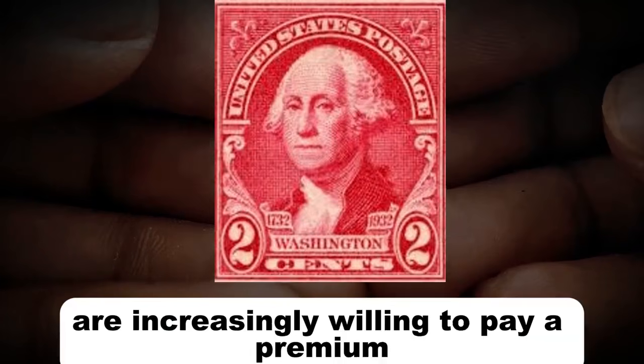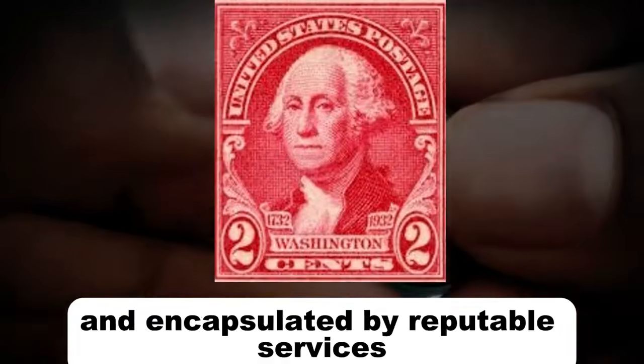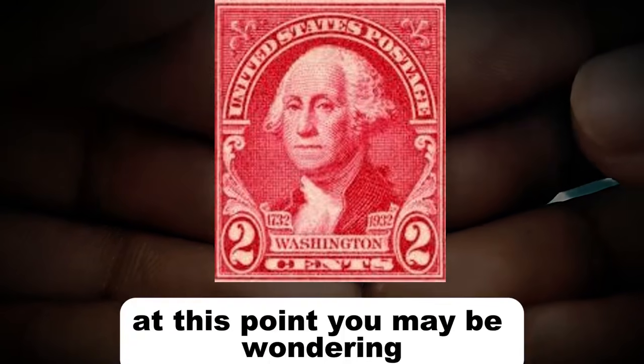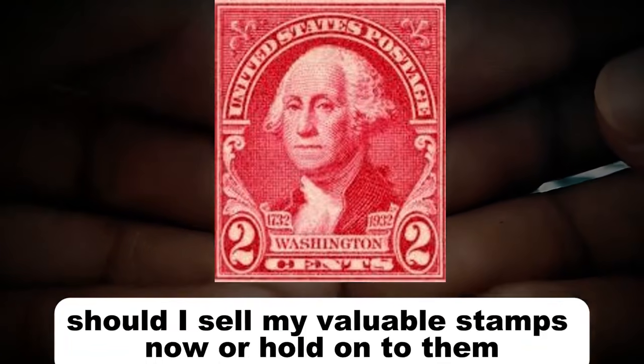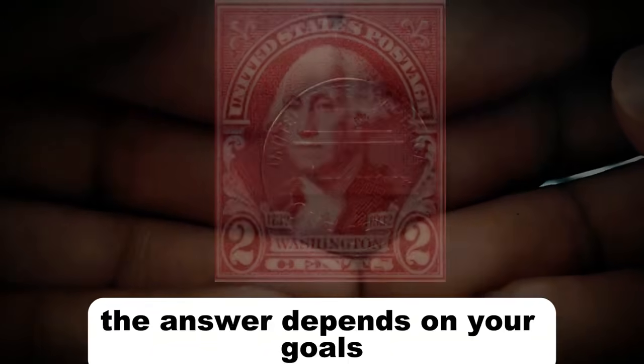Collectors today are increasingly willing to pay a premium for top-grade items, especially those that are graded and encapsulated by reputable services. At this point, you may be wondering, should I sell my valuable stamps now, or hold on to them? The answer depends on your goals.